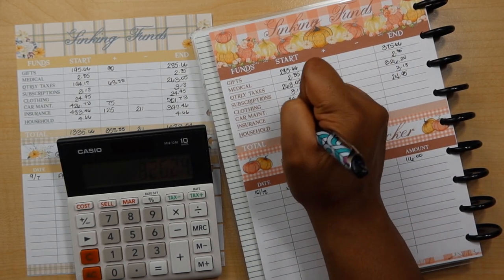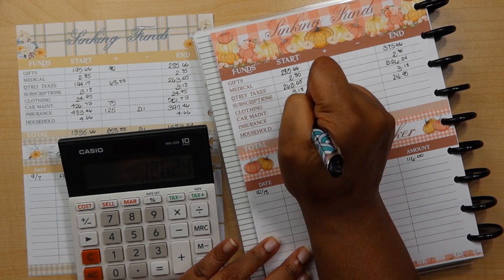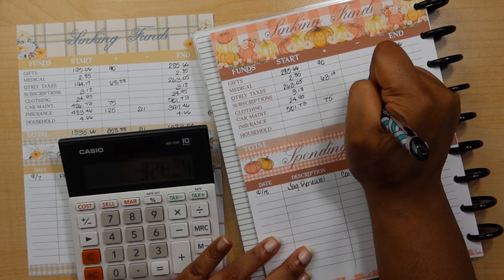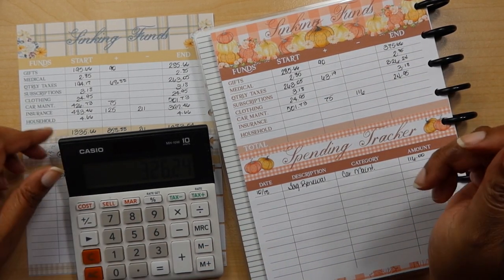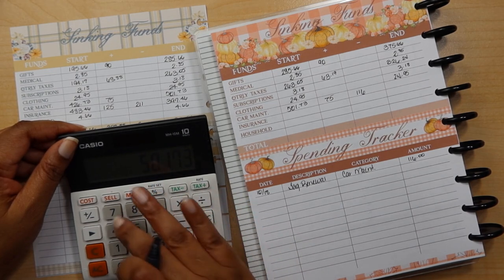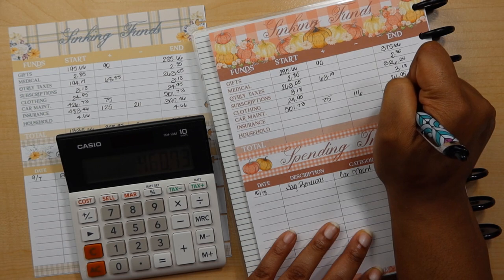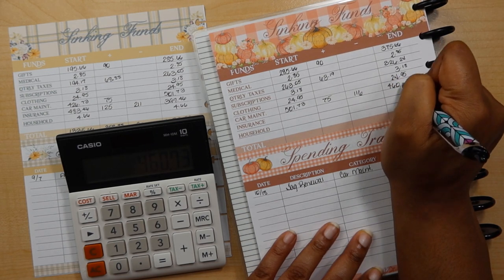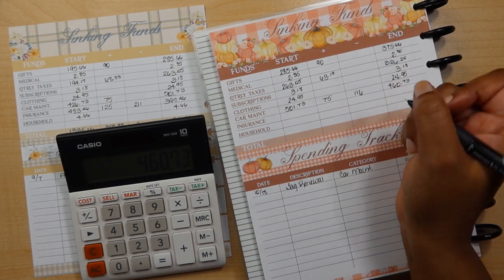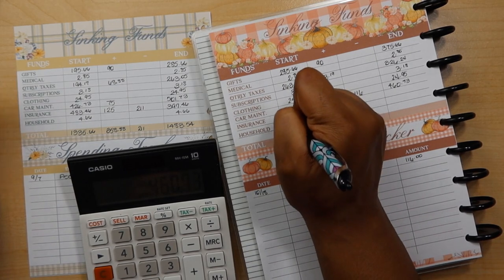Car maintenance, I ended at 501.73. My car maintenance includes my tag fund. I added $75, and then I took out $116. So 501.73 plus 75 minus 116 is 460.73. I need about $2,000 maximum to feel comfortable with it, because my car is getting older, though she's pretty reliable. I got a Hyundai Elantra, so she's pretty reliable. It's just when something breaks, it costs money.